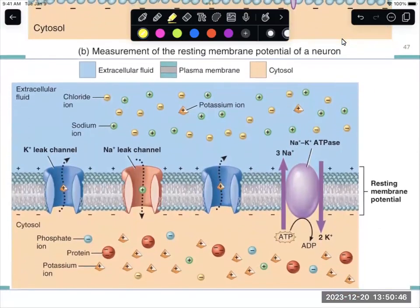So these potassium leak channels, these sodium leak channels, and then we have a sodium potassium ATPase pump. What this is doing is taking those potassiums that leaked out of the cell and those sodiums that leaked into the cell and pumping them back to where they belong. So pumping sodium back out of the cell, pumping potassium back into the cell where both of them belong.